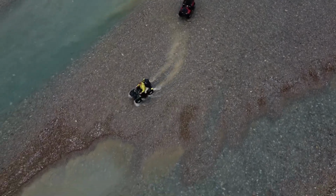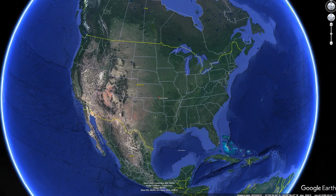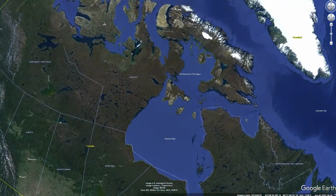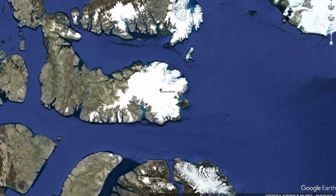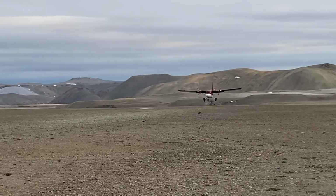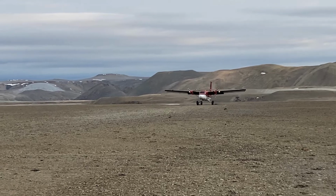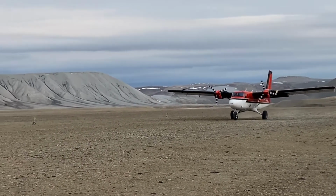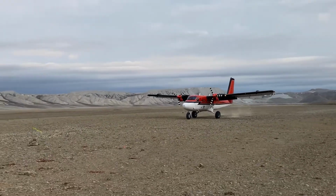Getting to Devon Island is not easy. There's a certain point at which you can't take a commercial flight. Once you get to Resolute, which is on Cornwallis Island, you can't take a commercial flight anywhere north, so you have to charter a flight. So we worked with the Canadian government to actually get our entire field team and all of our equipment to Devon Island.